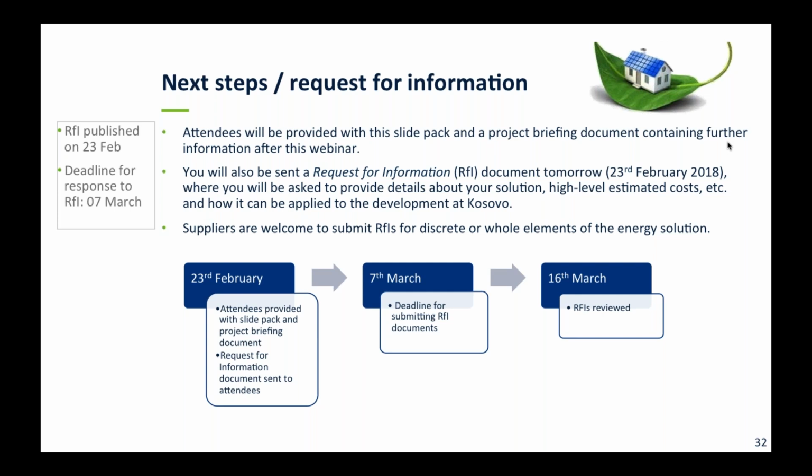To that end, we've marketed this webinar to nearly 150 organizations that we are aware of, providing these kinds of solutions. After this webinar, we will be circulating these slides, but also a project briefing document which provides a little more information, and then a request for information. The request for information is a Word template with a series of questions, which we would love for you to fill in as much or as little as you are able, so that we can understand your solution and your thinking about how your solution approach could be deployed.